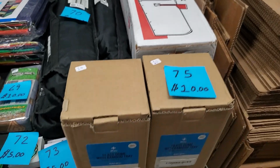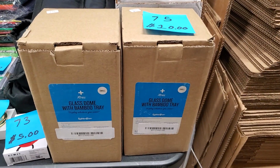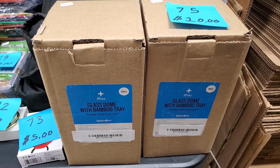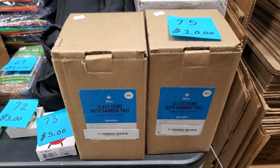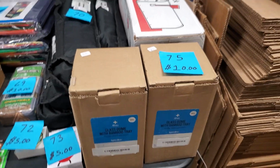And then number 75, we have 2 of these available. They are bamboo glass domes. So it's a glass dome with a bamboo tray in the bottom. I'll get it out tomorrow. $10 a piece for number 75. If you haven't seen them, I did unbox them on the live stream that was on Thursday.